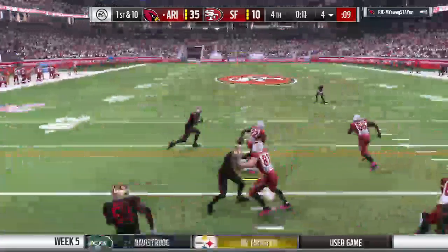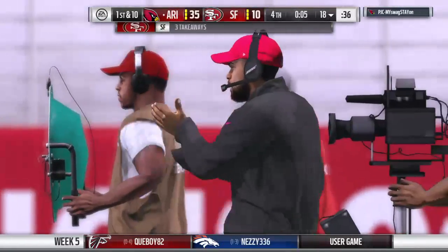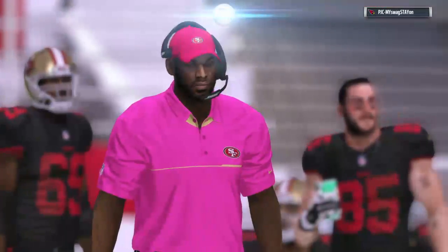They'll give it to him right up the gut. And they'll get him down up past the 15. They give him 14 yards that time and a fresh set of downs. A road win in the National Football League.